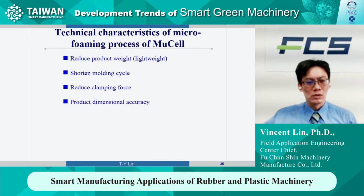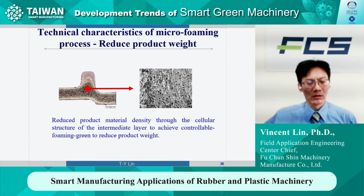A technical feature of the process is that it can help to reduce the weight of our products, reduce the molding cycle, reduce the required clamping force, and improve the dimensional accuracy of the product. We can see that the thick layer will form in the molding process, and it will help to reduce the weight and also the use of material or material loss, and it is great for our environment.